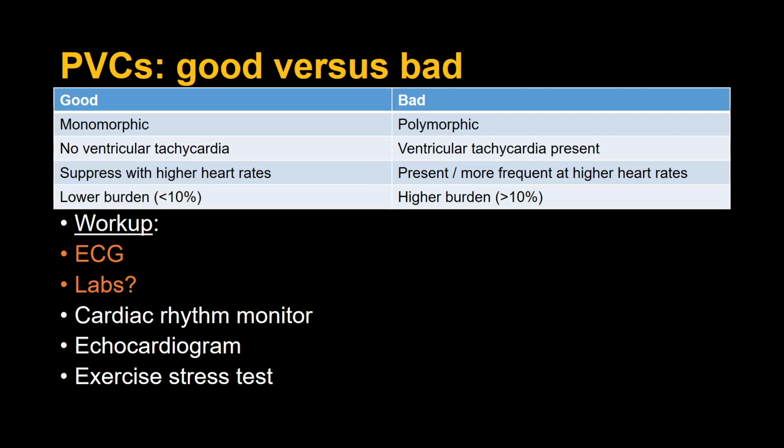So, sorting out whether things are good or bad. EKG, sometimes we're getting labs as well, just to look at things that could be reversible, like electrolyte abnormalities, usually in the hospital setting. Getting a cardiac rhythm monitor is also something that we'll do to help us quantify how much of a burden the PVCs have and to also evaluate for ventricular tachycardia. And then we do get echocardiograms in this context to look at heart function, and to see if there's any associated structural heart disease. And then exercise: sometimes we can just do this with a cardiac rhythm monitor, but we also can formally evaluate whether PVCs are suppressed with higher heart rates with an exercise stress test.